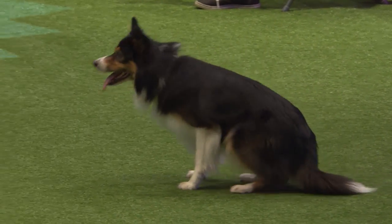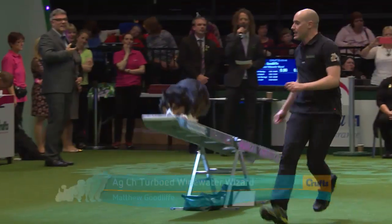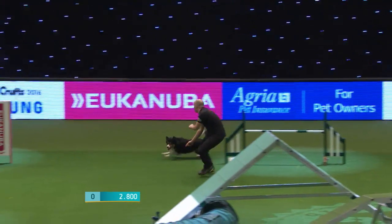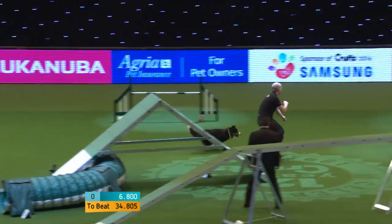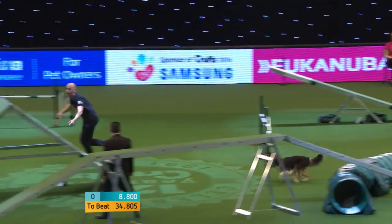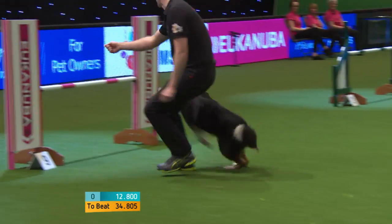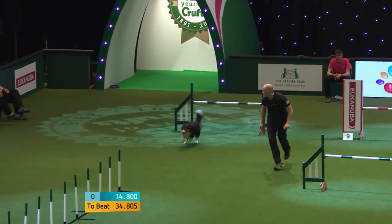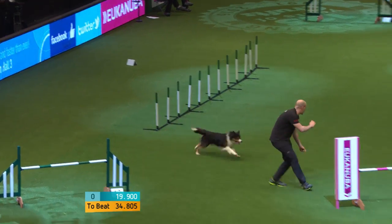Matthew Goodliff says that Quincy here, a 7-year-old Border Collie, is just an amazing dog, part of the Team GB winning World Championship team for 2014, and the time to beat 34.805. Looks as though he's going well so far. Nicely over the A-frame, lovely clean jumping, not so much speed as you've been saying here, Graham. This is about line, and look at that for agility.